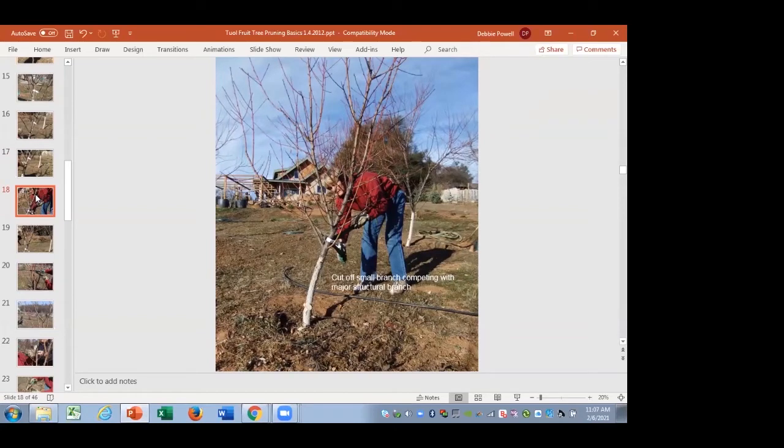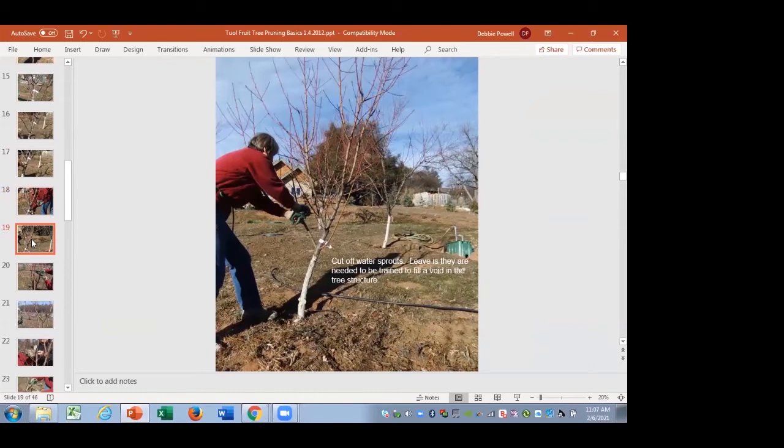The branches right down where her two gloved hands are, that's where those main branches are that she's going to develop as the main structural branches for the tree. So she's cutting off one of the smaller branches that's competing with those. Next slide. And now she's cutting off some water sprouts.